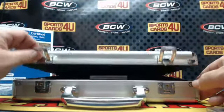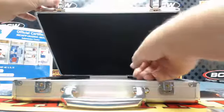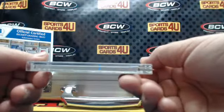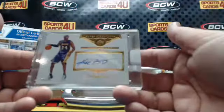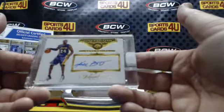Last card of the break, no matter what. 8 out of 25. Super Signatures for the Lakers, Kobe Bryant. Old jersey number, 8 out of 25. That's the break. Now for a recap.